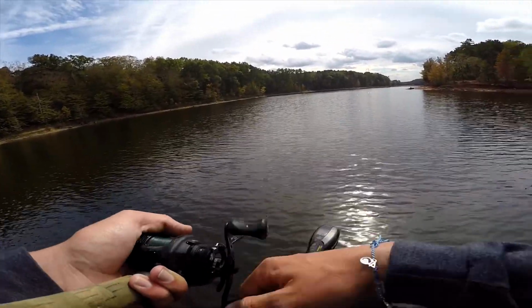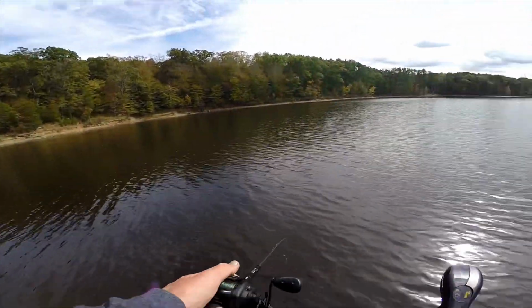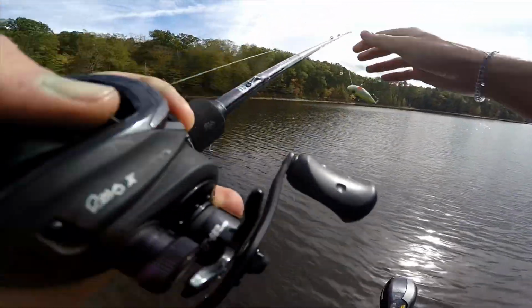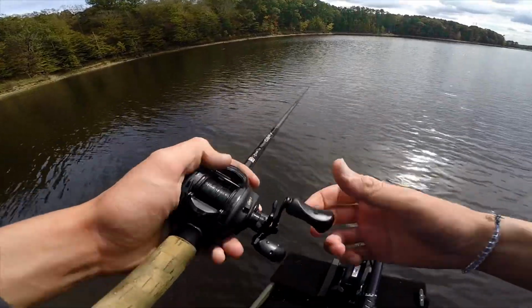I switched over to the lipless just to kind of switch things up. I fished the square bill for a while, didn't get any more luck. And decided to switch over to the lipless, and I caught that little white bass on it. So I'm gonna keep casting around like this and see if I can get any more.